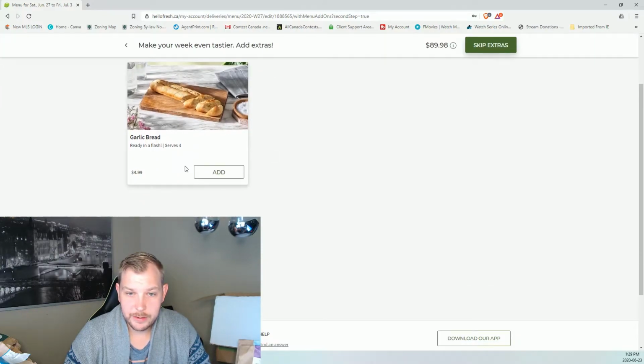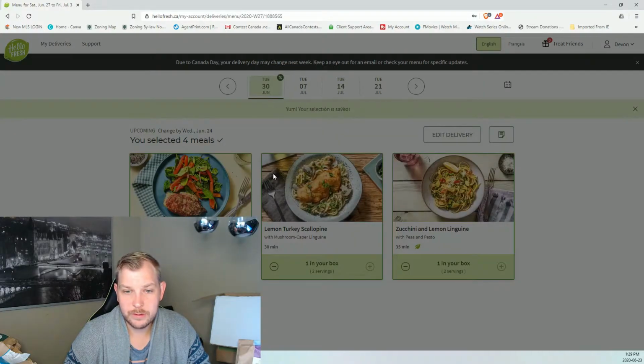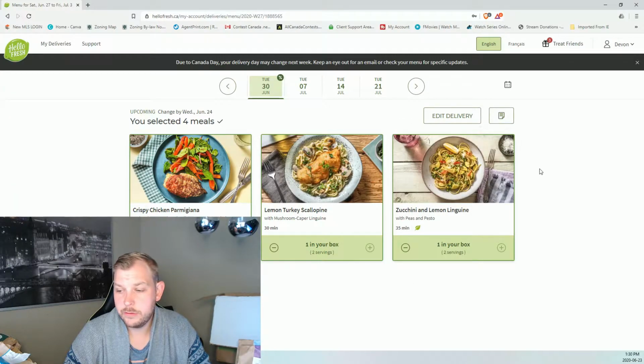Overall, there's that side. So it's saying, do you want to add this now that you've saved your menu? And I'm just going to say skip extras, because I don't need the garlic bread. That's totally fine. So there's my order completed. And then it's when it's coming through, right? So 4 meals, Tuesday, June 30th, which is great.